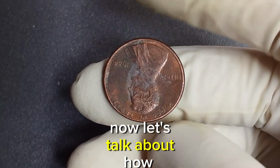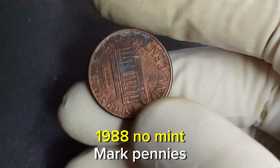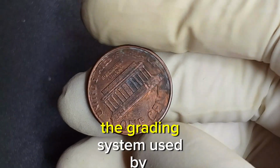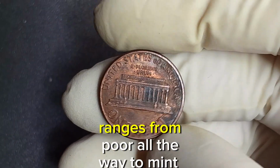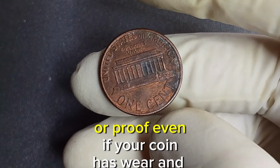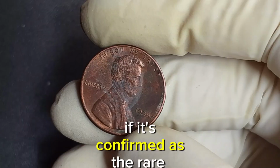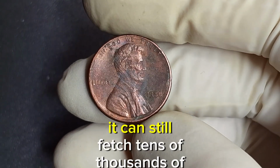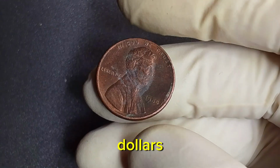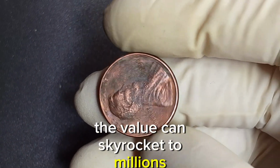Now, let's talk about how condition and grading affect the value of these rare 1988 no-mint mark pennies. The grading system used by professionals ranges from poor all the way to mint state, or proof. Even if your coin has wear and tear, if it's confirmed as the rare transitional error, it can still fetch tens of thousands of dollars. And in pristine condition, the value can skyrocket to millions.